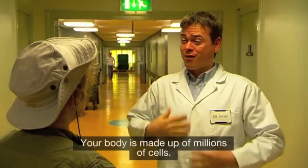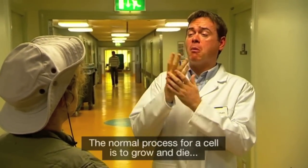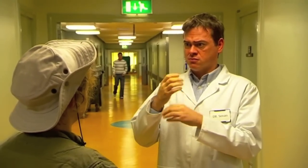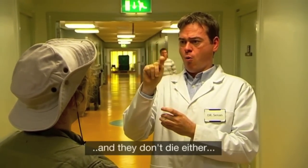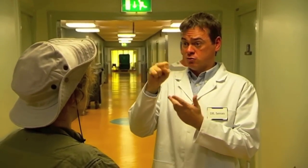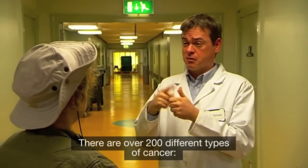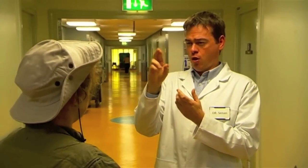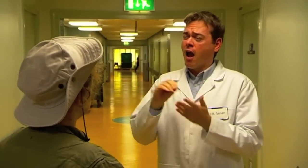Your body is made up of millions of cells. The normal process for a cell is to grow and die, then a new cell grows and so on. Some cells grow where they aren't supposed to, and they don't die either, but they continue to expand, forming a lump or a tumour. There are over 200 different types of cancer. Breast cancer, testicular cancer, skin cancer, and so on.